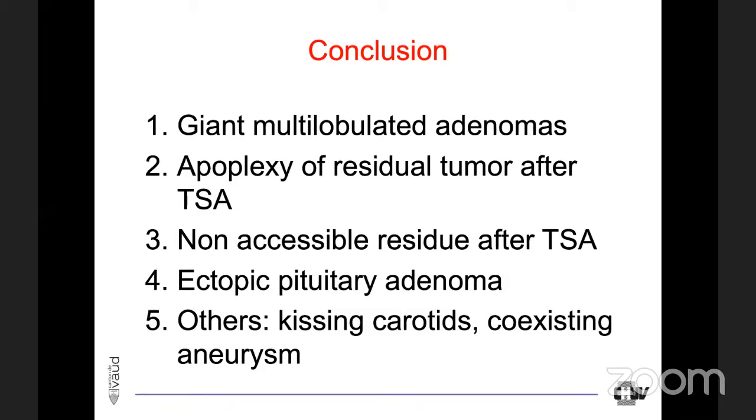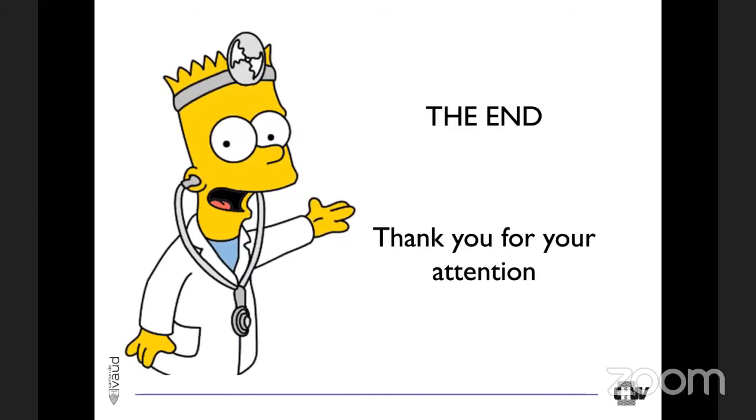The third indication is when you have a residue, especially of a functioning pituitary adenoma, and we cannot do the Gamma Knife. We can go for transcranial approach for ectopic pituitary adenoma in the third ventricle or near the pituitary stalk, or in very rare conditions like a kissing carotid or coexisting aneurysm. Thank you very much.